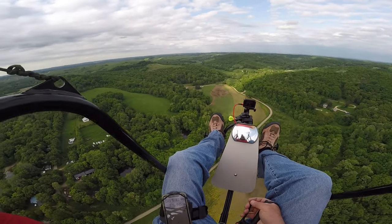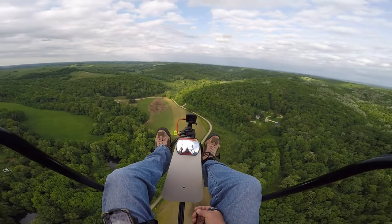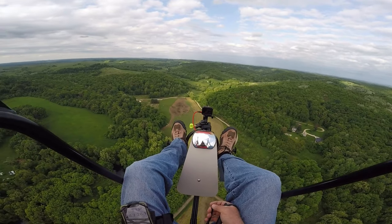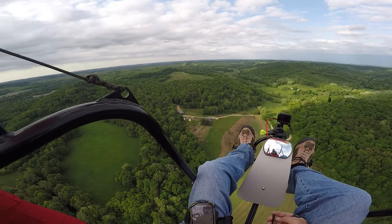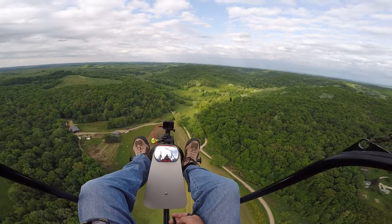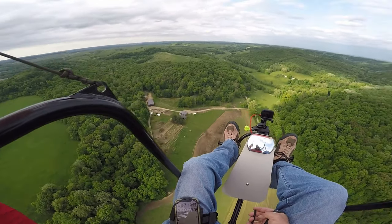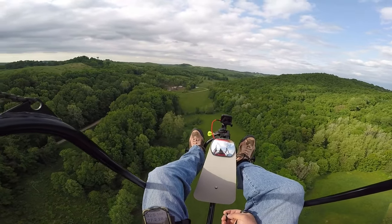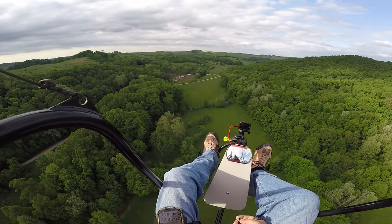About 585 feet. It can get a little bumpy over here on these hills. Okay. Looks like I can see a way around here, so that looks pretty good. So I'm going to drop down and maybe fly through the valley. A little bouncy down here, not too bad.